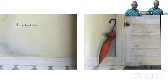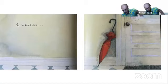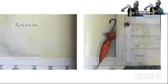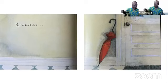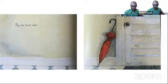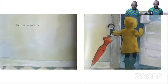All right, by the front door. Oh, what is that sitting by the front door? Kind of looks like my umbrella too, right? Do you have an umbrella? All right, let's see what happens. There is an umbrella.